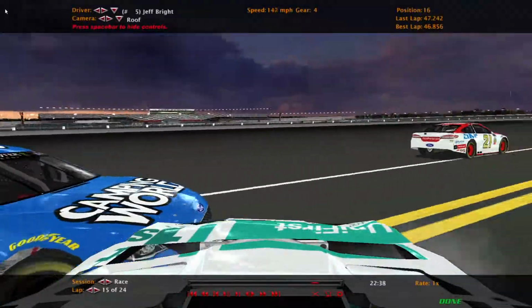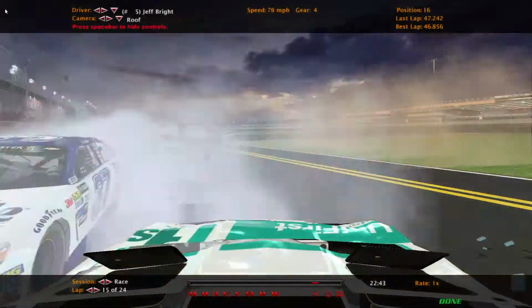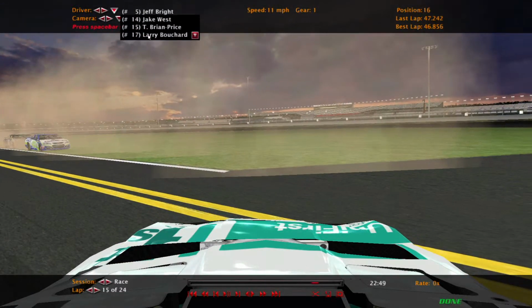Lloyd actually lucky he was able to keep it straight there, Lloyd was. There's Colton Young still looking for his first Gatorade Cup Series win, and he gets some damage and all that. There's John Gammon into it. Jay Jefferson gets slowed. There's Eli Bright going through. Gets around his teammate Jeff Bright.